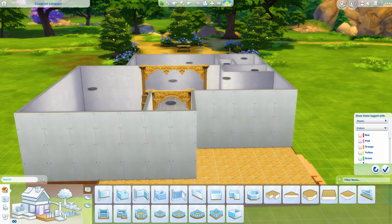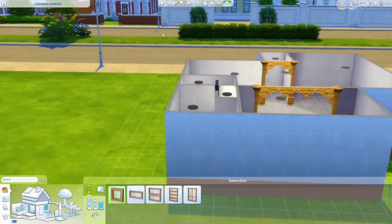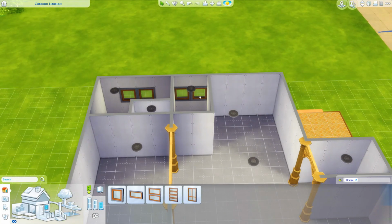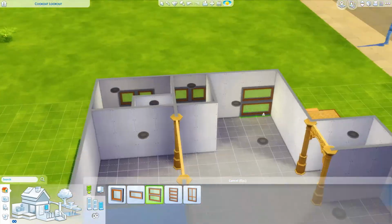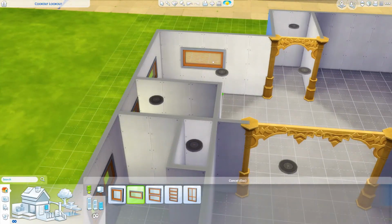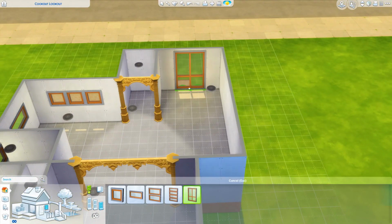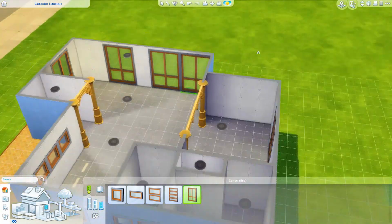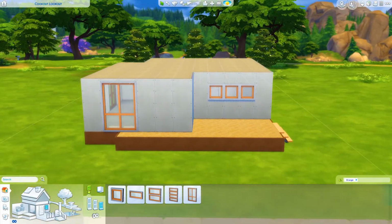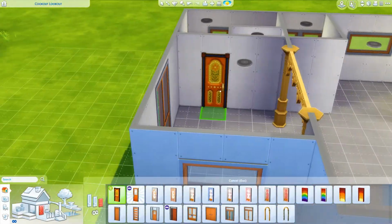I actually had no idea what items I would be able to find in orange. Now, these windows here were the only choice for orange windows, and it's not what I wanted to go for at all. I was aiming for a cottagey, cute, even cabiny style home, and the windows just completely threw it off.